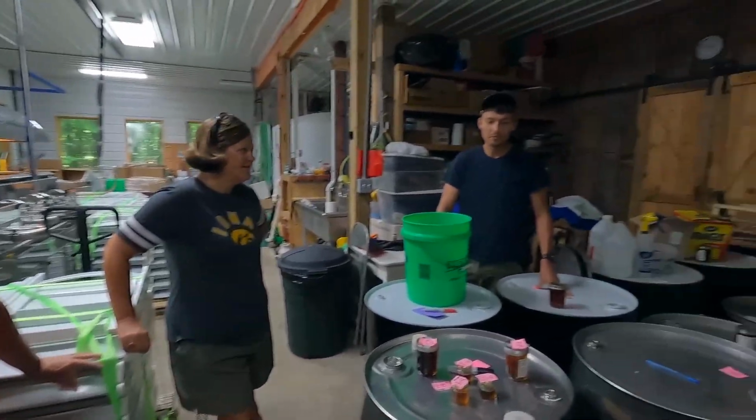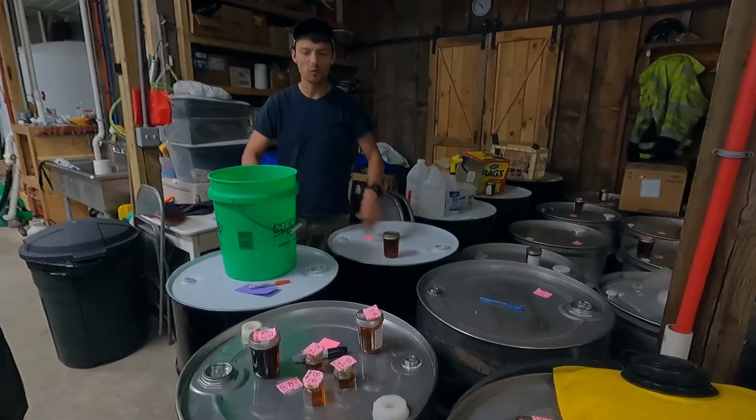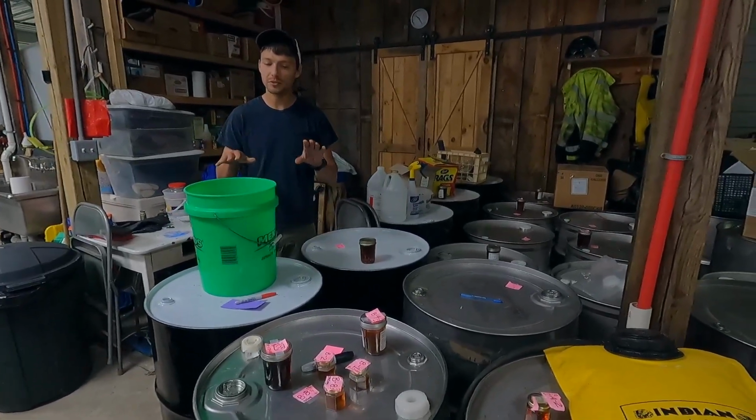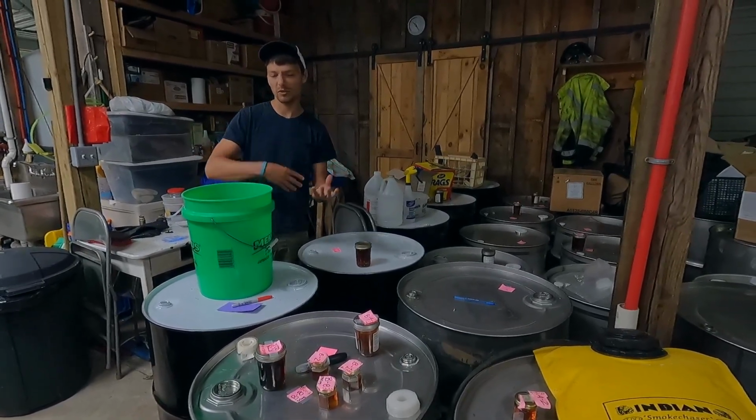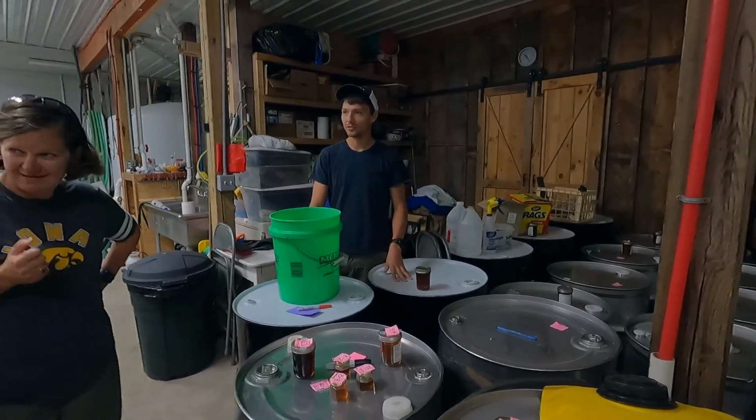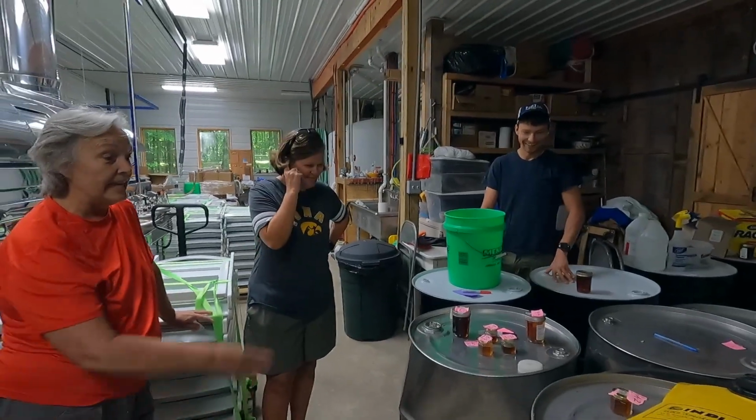Correct. I'll call it more of your maple flavor. It's more robust. It's not really bitter or sweeter. It's more of the stronger maple versus the less maple, more of a vanilla. Kind of like a coffee. You've got your stronger coffee, your lighter coffees.